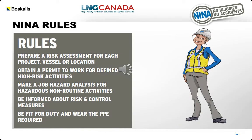NINA rules. Prepare a risk assessment for each project vessel location. Obtain a permit to work for defined high-risk activities. Make a JHA, or job hazard analysis, for hazardous non-routine activities. Be informed about risk and control measures. And be fit for duty and wear the PPE required.